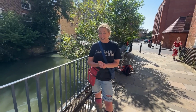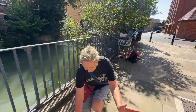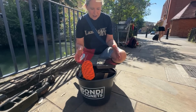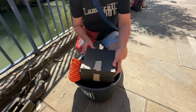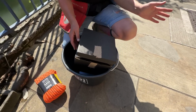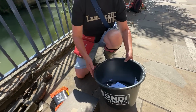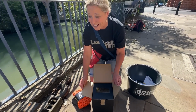So, magnet fishing today in Oxford, and I have got here something very special. I have got a magnet from the one and only Lee of Bondi Treasure Hunter on Instagram and YouTube. Now, look, I'm going to unbox it here by the river, and this will be its first outing. There's the rope, and also I've got a code, so if you want to buy one, I'll put the code up here and you will get a percentage off. Thank you so much, Lee, for this. Very exciting, my very own magnet. Let's hope I don't lose it on the first outing.